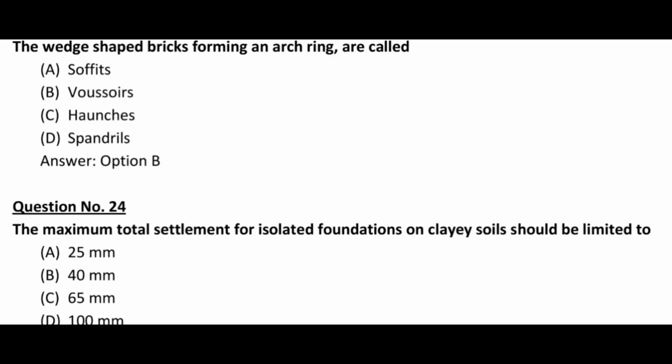Next question, the maximum total settlement for isolated footing foundations on clayey soils should be limited to A, 25 mm, B, 40 mm, C, 65 mm, and D, 100 mm. Here the correct answer is option C, 65. Maximum total settlement for isolated foundations on clayey soils should be limited to 65 mm.